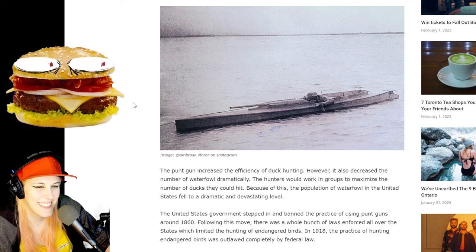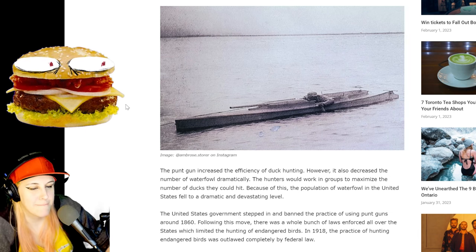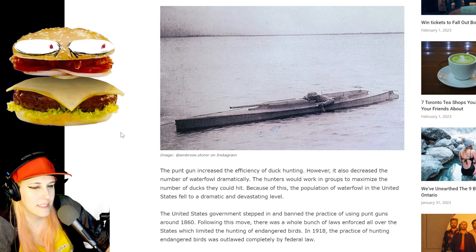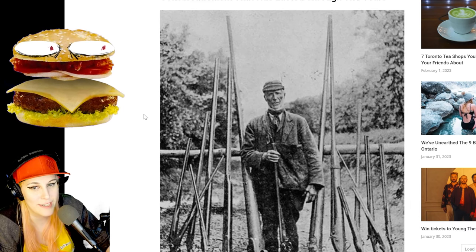I think I saw Wile E. Coyote in a situation like this. It didn't work out too well. Oh, man. At a certain point, don't you think the ducks don't have any sort of advantage over you? Don't you want to give them a sporting chance?